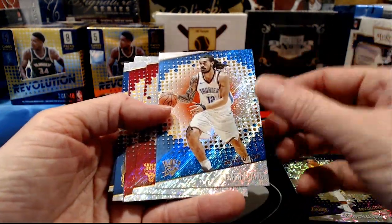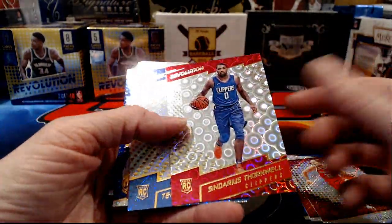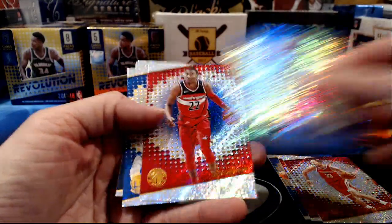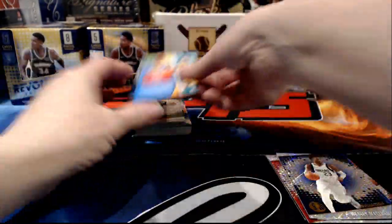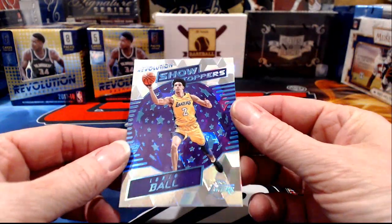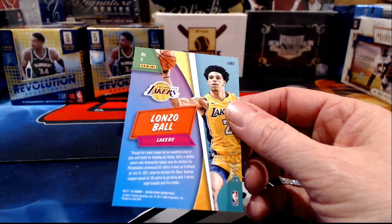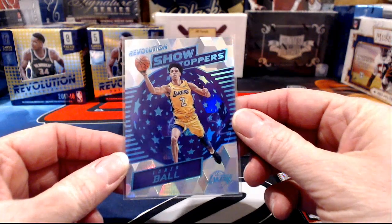Dylan Brooks for the Grizzlies. That is Sindarius Thornwell, Terrence Ferguson. Here comes something for Mr. Lonzo Ball, and that is a Showstoppers insert. And what is the pattern on this? Cubic for Lonzo.